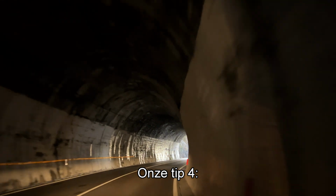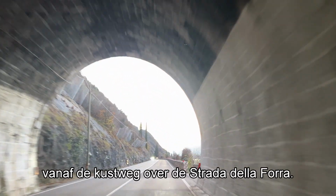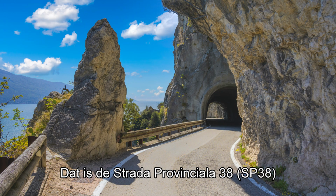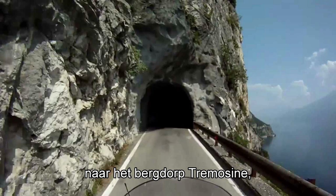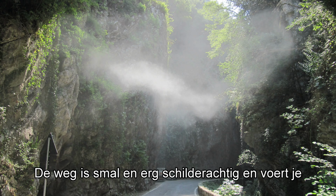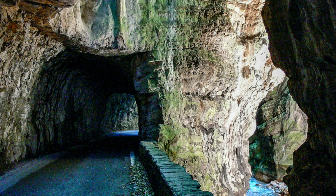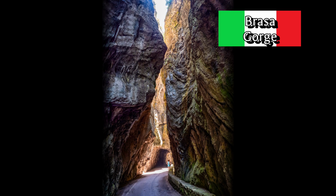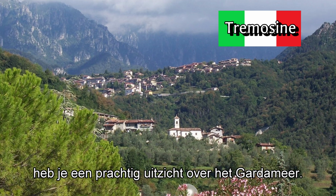Our fourth tip. On the west coast you can take an exciting car trip from the coastal road on the Strada della Forra, that's the Strada Provinciale 38, to the mountain village of Tremosine, high above Lake Garda. The road is narrow and very scenic and leads, at a high altitude, through a narrow gorge called the Brasa Gorge.